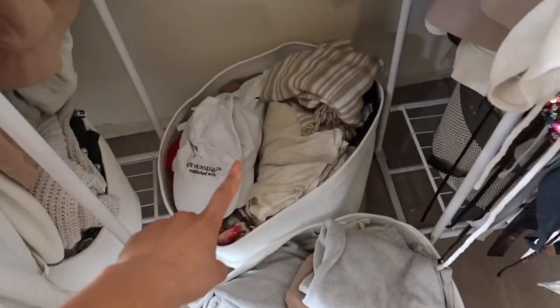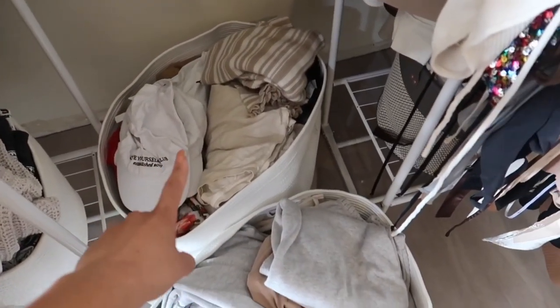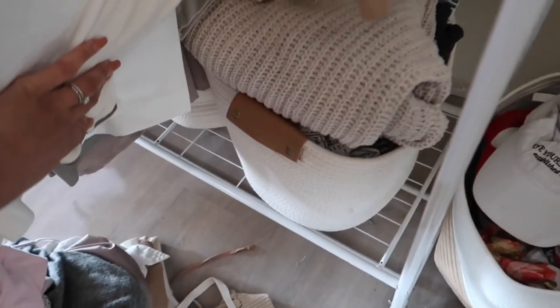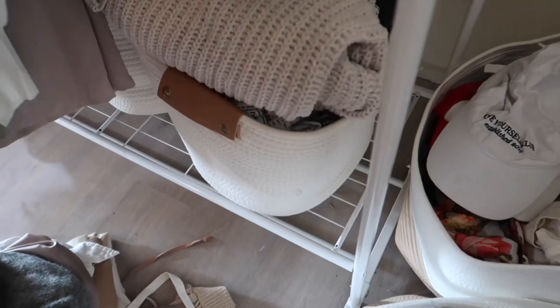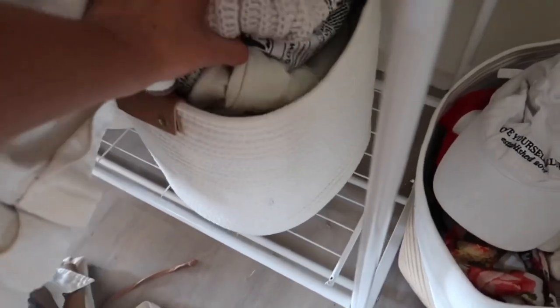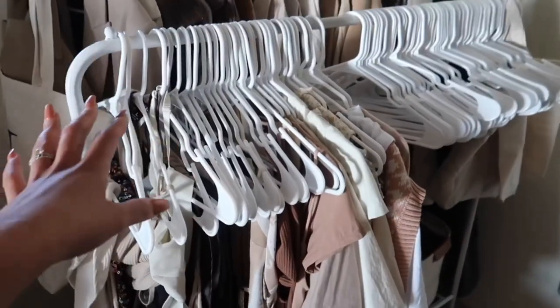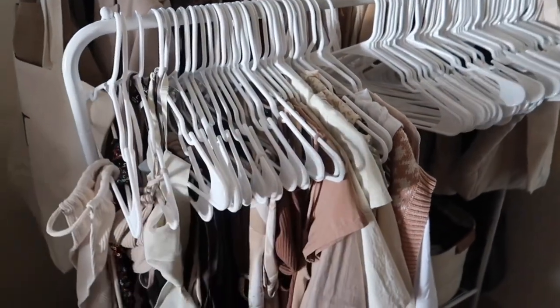And then in here I have t-shirts, hats, real chill stuff. I also have a couple of things folded down here in these baskets, which I love. And I try not to fold stuff because I find that I don't use it as often when it's in a basket. I have to see it, which is why when we get our new closet, I'm excited to have everything out in the open.